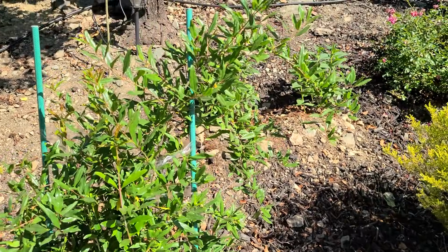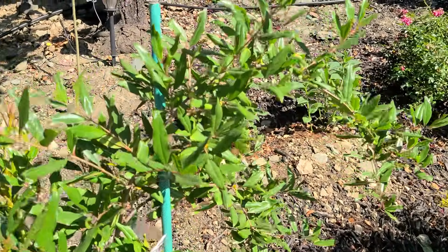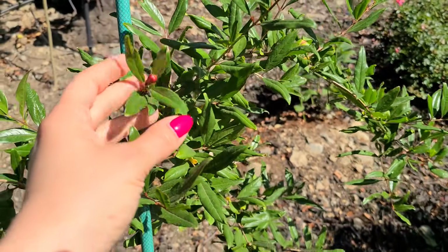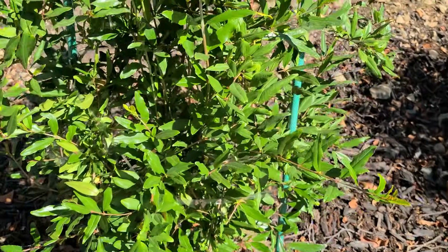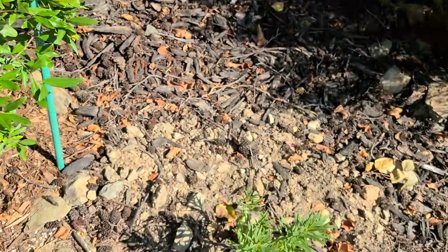So I think I did more damage than good, because I wanted it to grow faster, but instead it just grew without being able to hold itself. And I have buds, so I'm very excited. A couple of buds here and there, so I'm hopeful to get actual pomegranates this year.